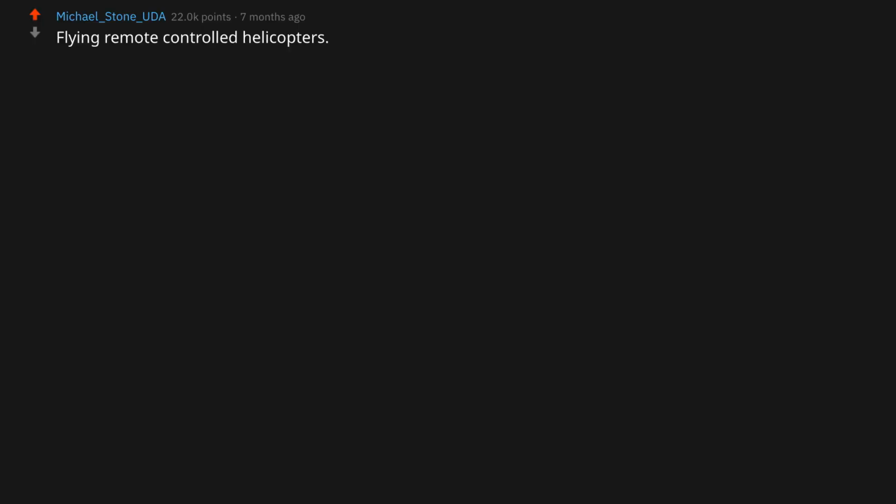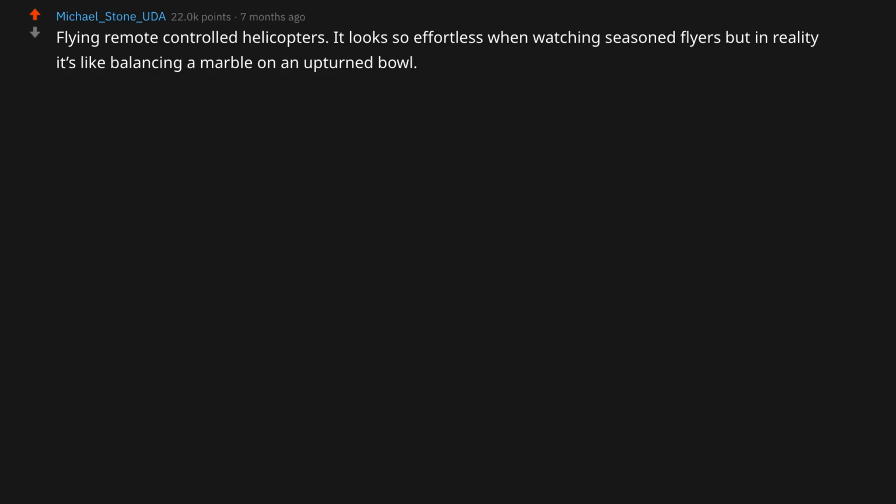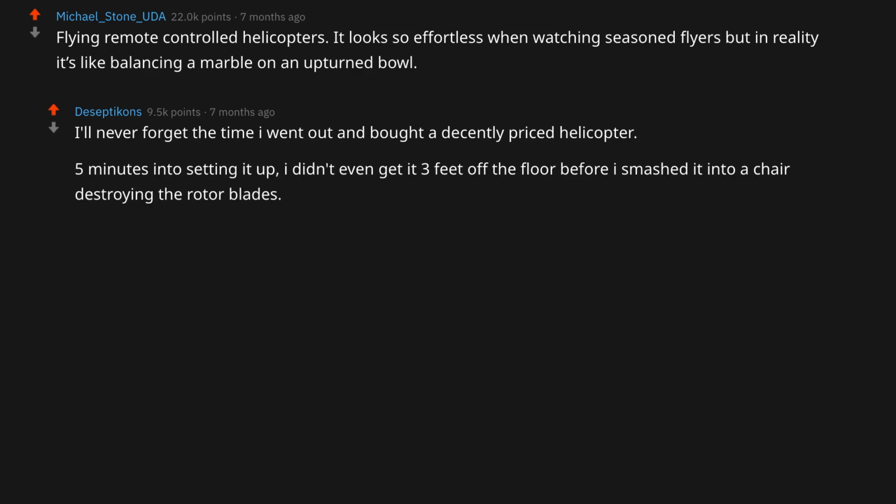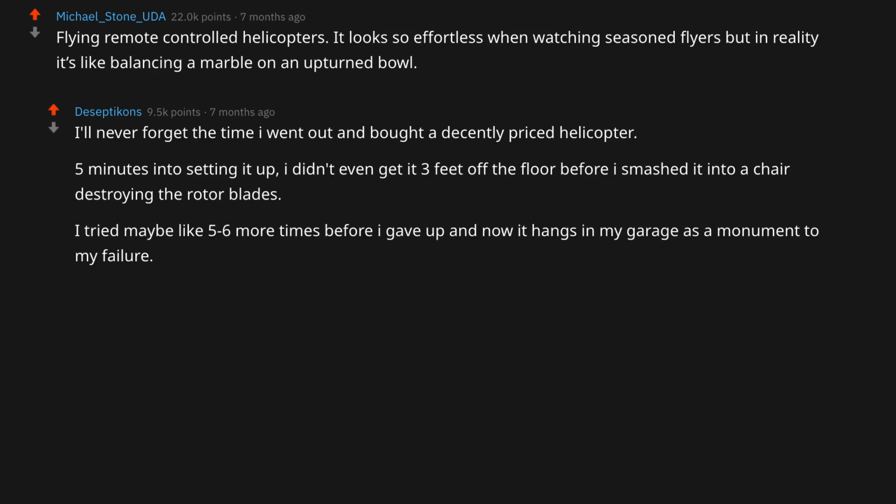Flying remote controlled helicopters. It looks so effortless when watching seasoned flyers, but in reality it's like balancing a marble on an upturned bowl. I'll never forget the time I went out and bought a decently priced helicopter. 5 minutes into setting it up, I didn't even get it 3 feet off the floor before I smashed it into a chair, destroying the rotor blades.